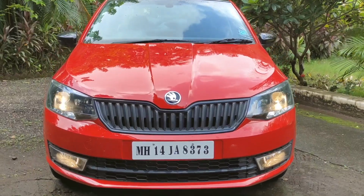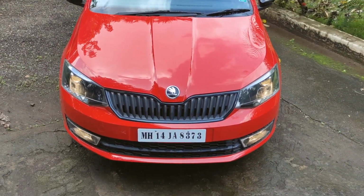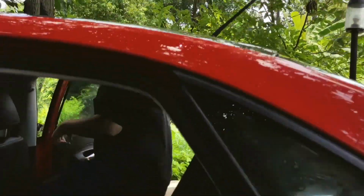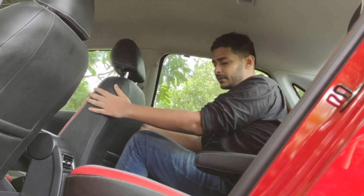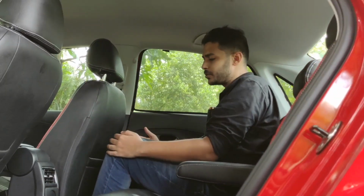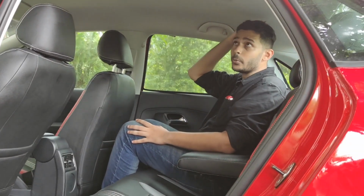Now before I show you the race scenes of the Rapid, let me tell you, this is not the biggest car in its segment. And that directly translates to limited space for the rear occupants. Now I am 6 foot tall, and let me quickly show you. So the driver's seat is set to my driving position. As you can see, I have just about enough knee room. It's a little cramped in here, the headroom is very limited.